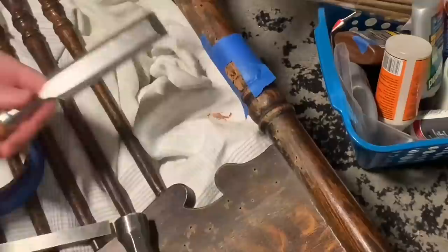And then I did the same thing with some other regular sheets of sandpaper. I've got like 300 grit. I just don't want to actually go through to any of the wood. I'm just trying to take the finish off and any pieces of wood that are sticking out from taking the nails out.